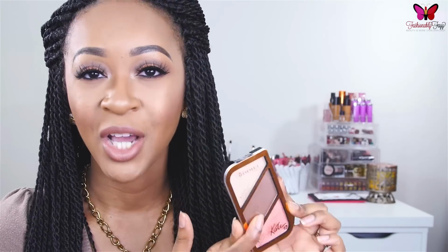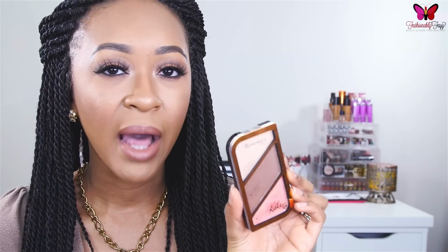This contour palette is beautiful. The shades blend out beautifully. They actually show up on my skin tone. If you have a similar skin tone to mine, or if you have a deeper skin tone than mine, I think that this contour palette would definitely show up on you. The highlight is stunning.